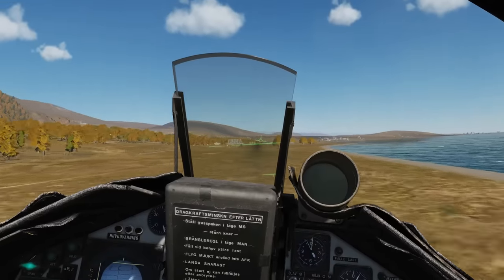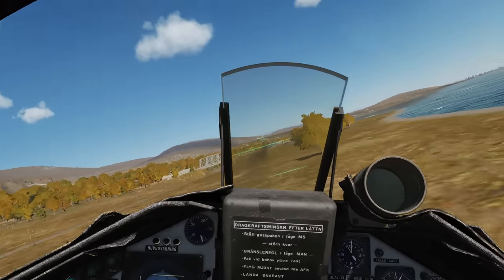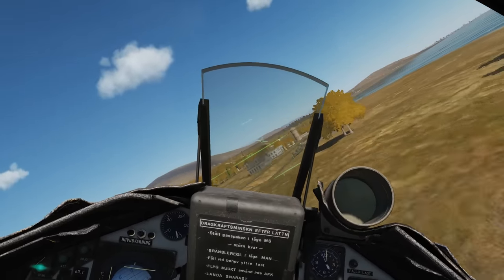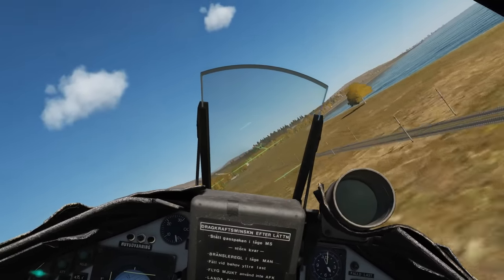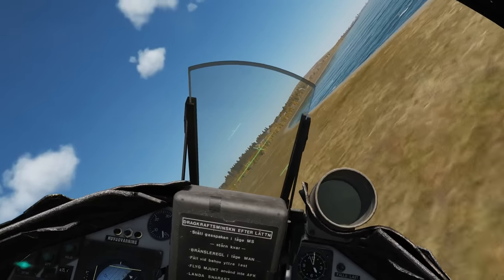You know you're doing this right when the radar altimeter says you're at 0 meters. Lols. Or you're in Holland.